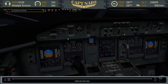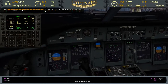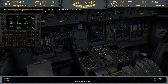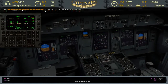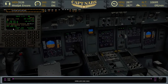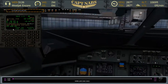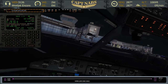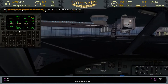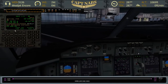Moving right along here. Alright, so what we'll do is we've done the overhead panel. We'll hop into the FMS. I'm going to move this down where you guys can see it. Accept. And accept. And for those of you that are very keen observers, you'll notice that my database actually expired yesterday. I didn't upgrade it yet. We're going to go with an expired database.